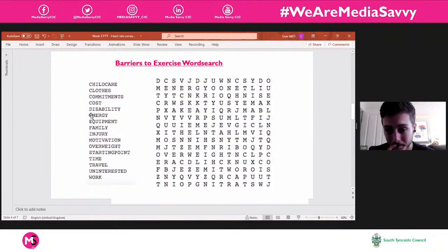So there we have it, guys. Some of the most common, or definitely the most common, barriers to exercise that I've come across over my time working in the gym and with countless individuals and one-on-one clients.